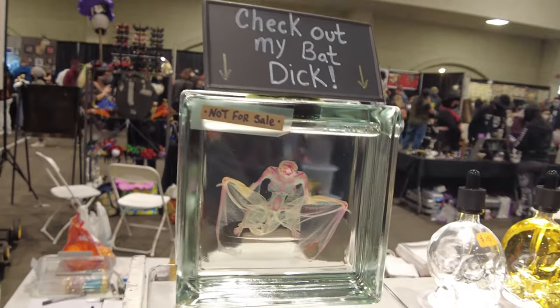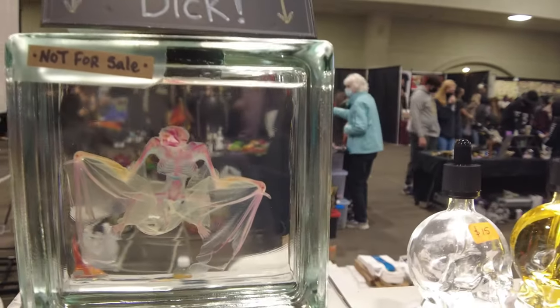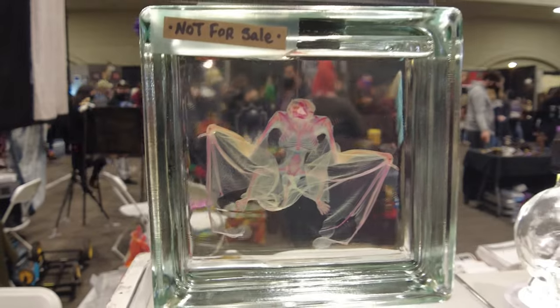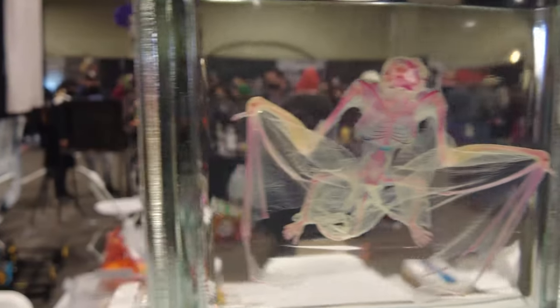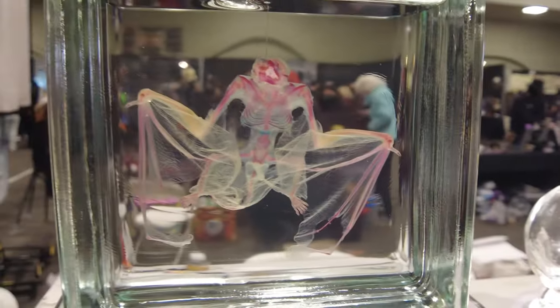This is definitely something you don't see every day. Specimens that are diaphanized, which essentially means they kind of get bleached down and they get colorized so you can see like particular ligaments, blood vessels, veins. Very good for anatomy and medical studies. But here's one of a bat. Look at that. Very clearly done. You can see the intricacy of the webbing and the veins and everything.